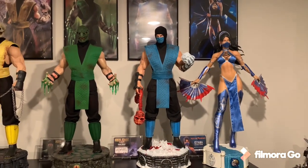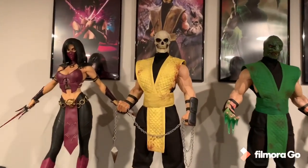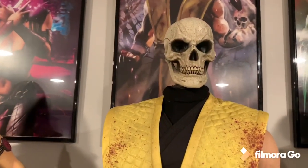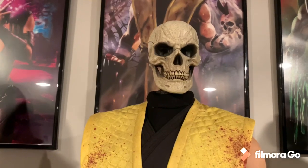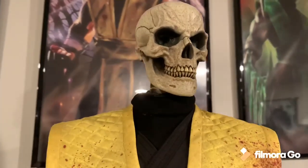Then number 8 is the original first 1/3 by PCS, Scorpion. This includes 2 head sculpts. I prefer the skull. I just think it looks more menacing and does light up in the eyes like a fire eye, and it looks so cool when lit up.